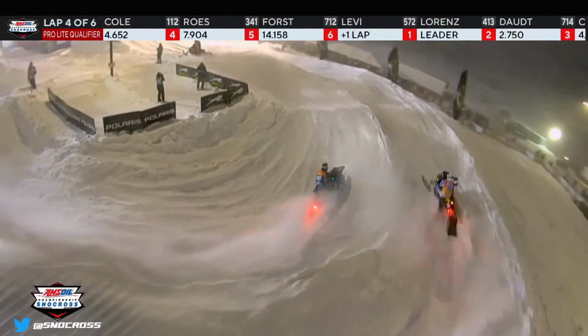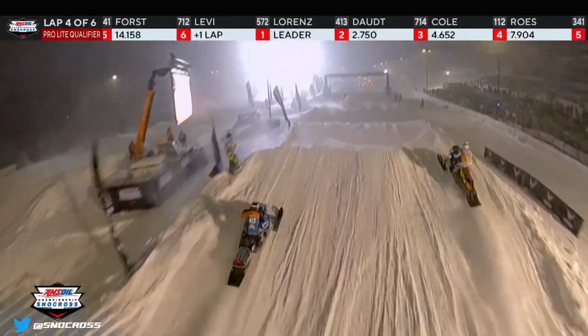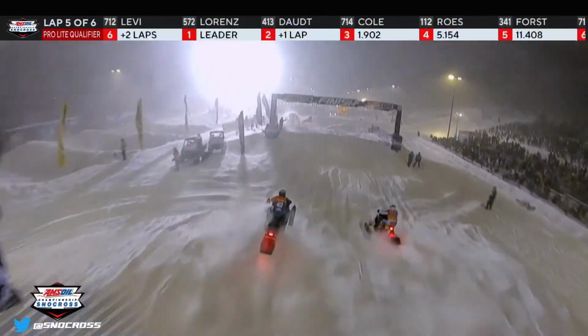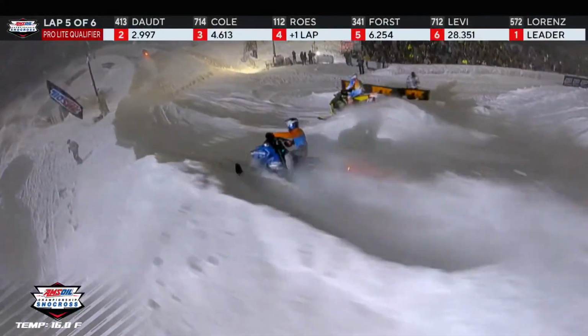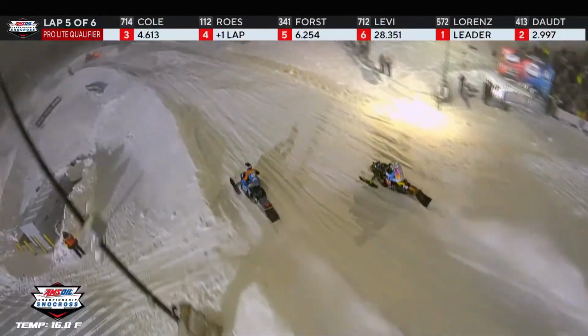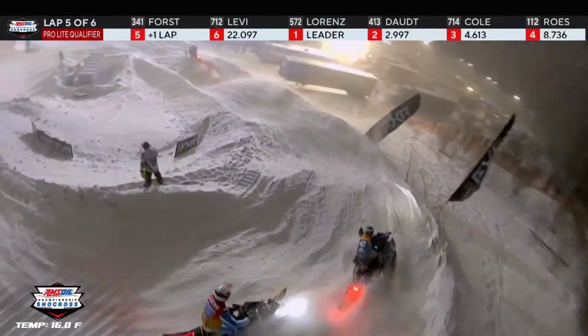And Nick Lorenz, it was a tough break for his round 1 qualifier yesterday. He was leading it until the last lap, got collected by 2 riders getting together. Nick, unfortunately, had nowhere to go, so that derailed his qualifier win hopes. Now we're seeing the 413. Yeah, that was Evan Dow clearing the Adam Levy sled.